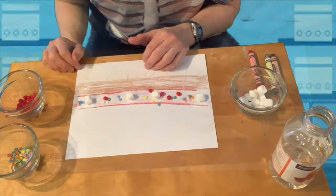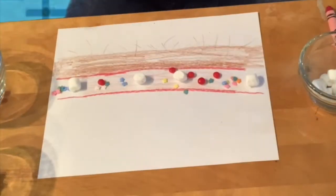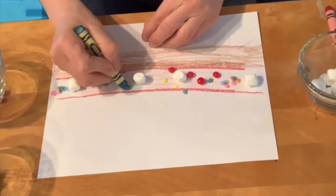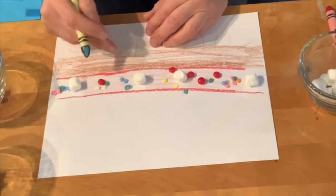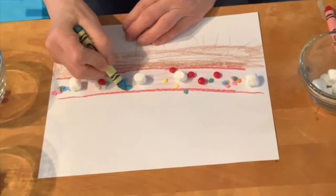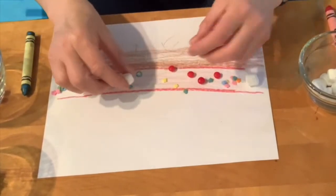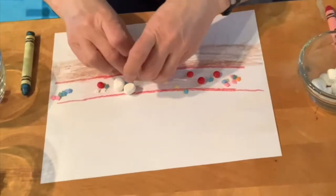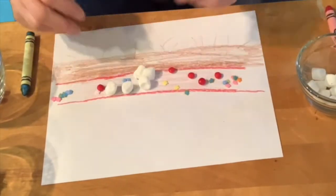Now, let's pretend a germ comes in. Here's a germ. Rawr! Germs get in through my skin sometimes when I cut myself, or they can get in when I'm breathing, and somehow they ended up in my blood system. There's a germ. So what would happen with that germ is these white blood cells would all come rushing over and try to eat those germs. Gobble, gobble, gobble!